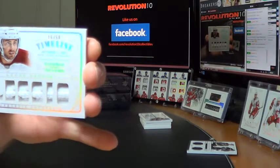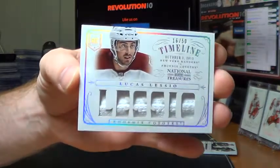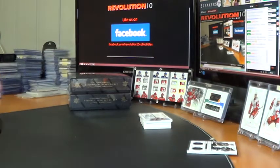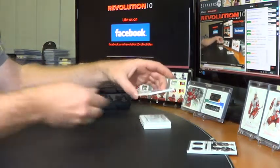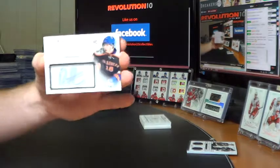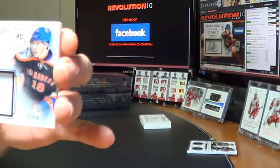Big thick seam in the middle of it. Or the New York Islanders. Pretty cool. Newfound Treasures jersey and autograph, Ryan Strome, number to 50.